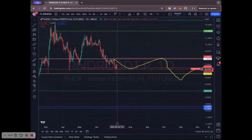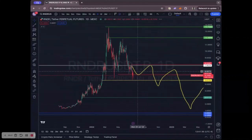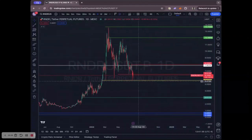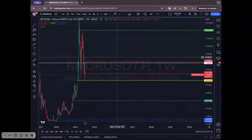Let's see the daily. The daily. We close under here. Then this is actually going to break these equal lows. Here, let me redraw this. We have these equal lows, that orange that I drew out already. On the weekly, what else do we have here?